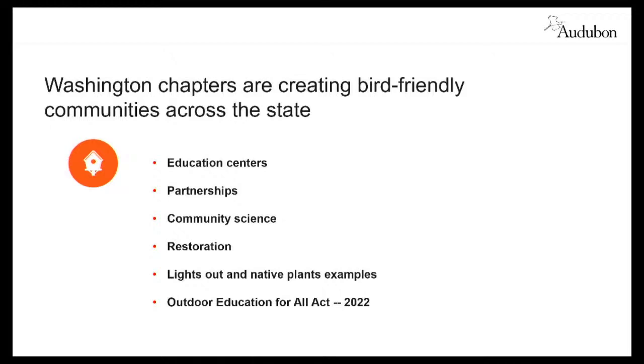And then here in Washington State, we collectively worked together to help pass a piece of legislation in the last session in Olympia called Outdoor Education for All. And it creates a new Office of Outdoor Education in the state's Office of Public Instruction. So now outdoor education is a part of OSPI, and it puts more money into an existing program so that outdoor educators could have additional resources to work with schools to get kids outside.